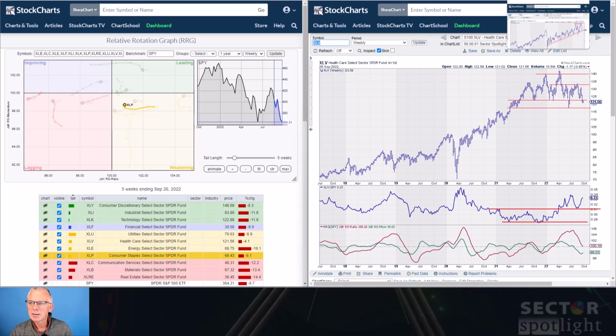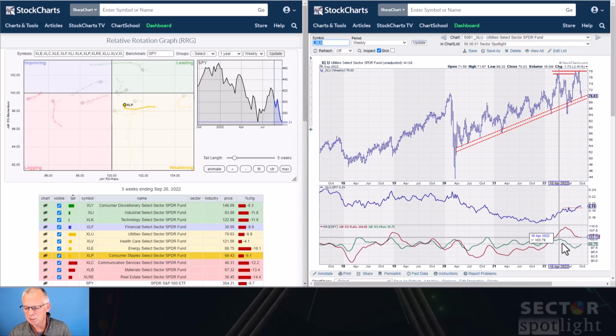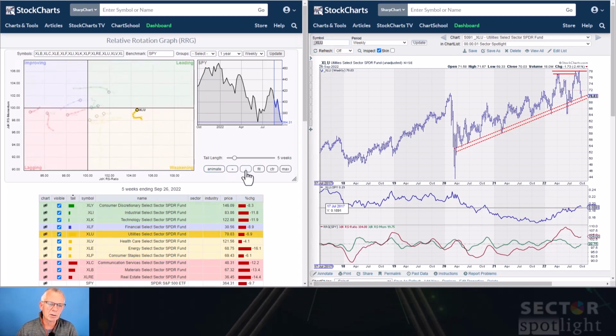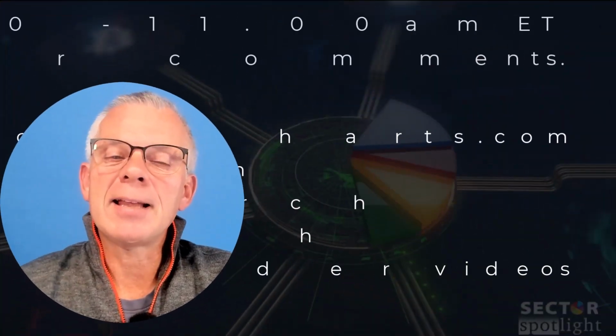And then here we have utilities, which came down off its highs after setting a new all-time high. It's now in a very important rising support area, and look at that relative strength line. It's pushing to new highs, or it's pushing above its previous resistance, and it's starting to pull both RRG lines back up. And that gives us the tail that we see right here inside the weakening quadrant, but pushing up right now, making utilities the strongest sector in the universe right now, underscoring the defensive nature of the market that we are still in. And that's it for this week.